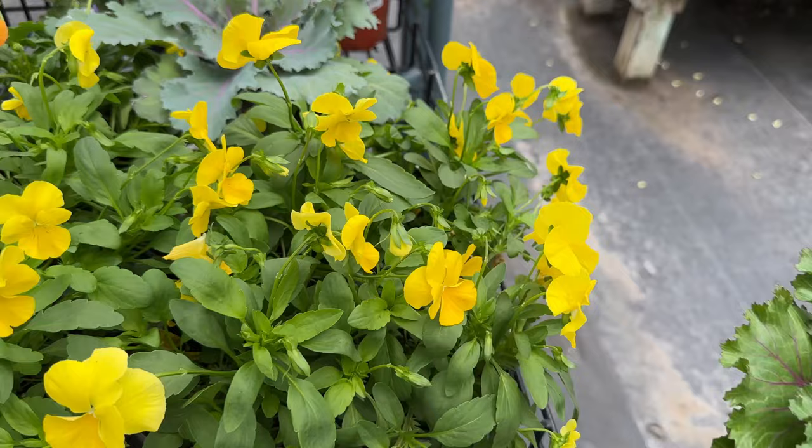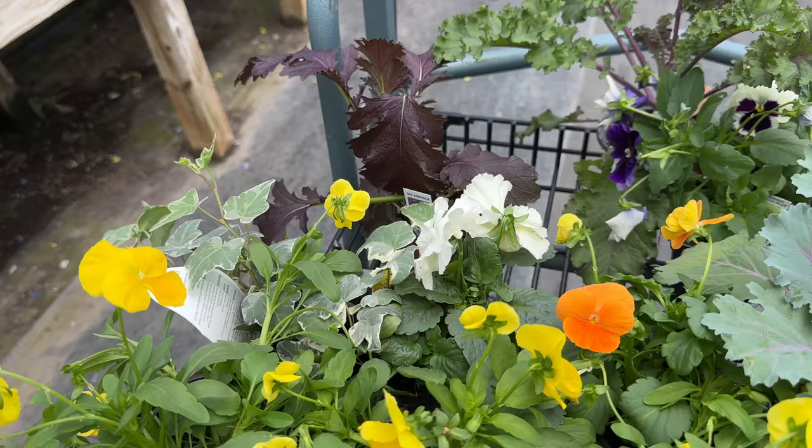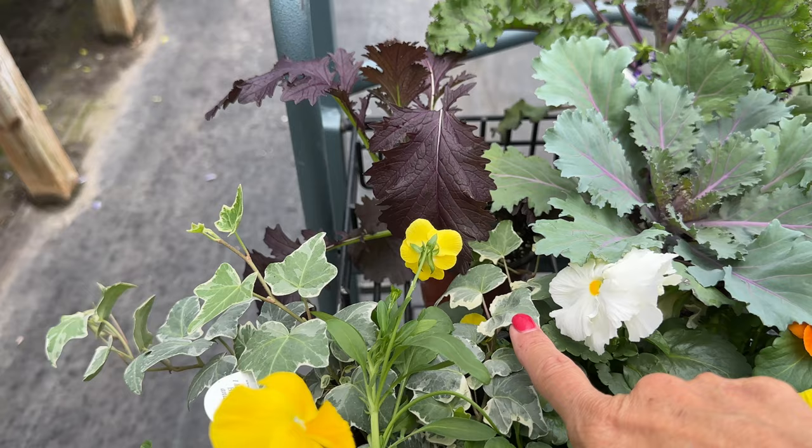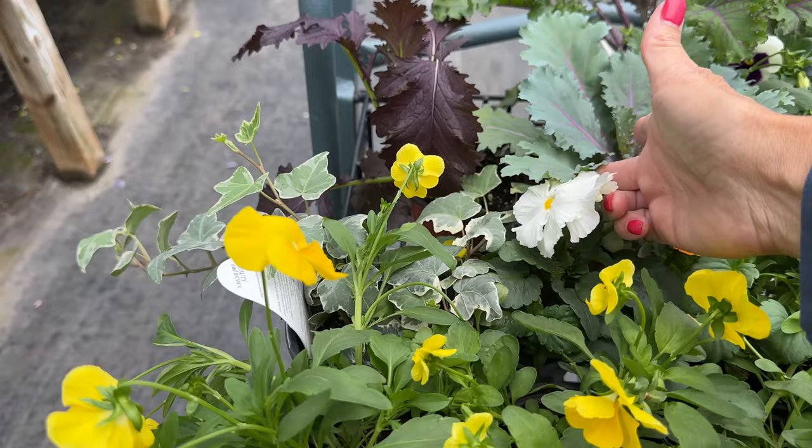See, so what do I have here? So this is what I've got going on right now. I've got one cabbage, one mustard. I have something that's trailing. Of course, these are going to trail also. And then I have this white. So I think I really like that combination together so far.